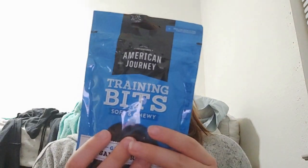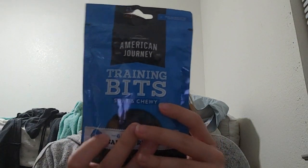And then I also got the American Journey Training Bits, the soft and chewy type. These are also really soft. As I said, I just prefer her being able to chew it quickly, because when I reward, I want her to be able to eat it fast and get it done.